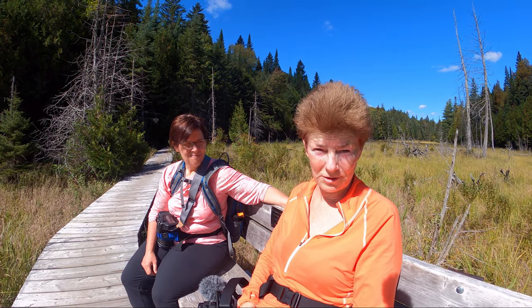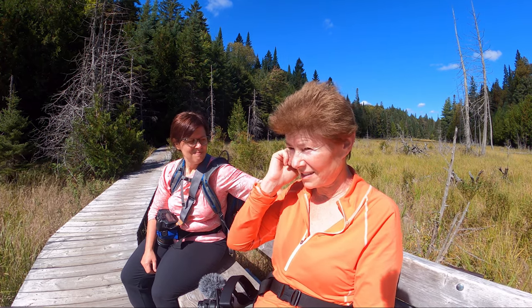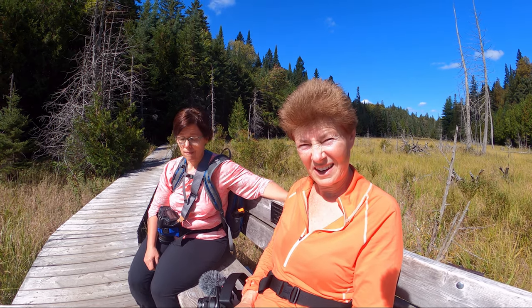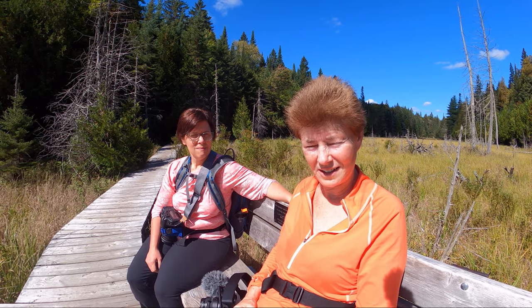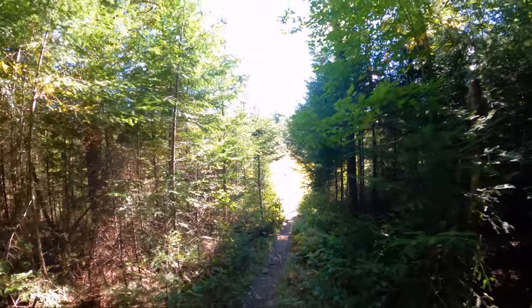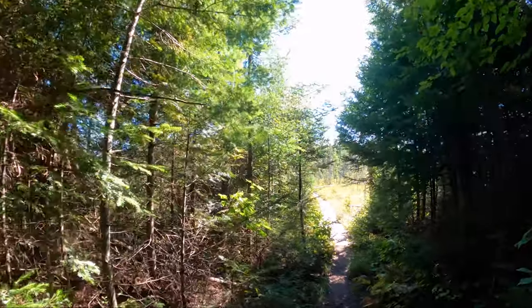That's 10 kilometers. I already had the 15,000 step go off on my Fitbit just a couple of moments ago. So we'll see and let you know how many steps and how many stairs this has entailed. So we'll check in. Thank you.